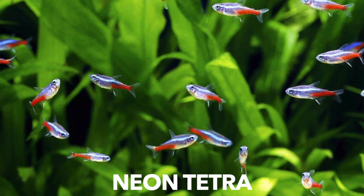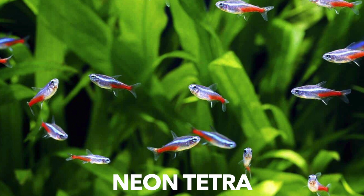So the first fish on my list of schooling fish is the neon tetra. The reason this guy is here is because of the way it looks. These guys are definitely schooling fish. They're a very small fish, staying under about 1 inch. They're commonly pretty cheap. They're one of the cooler fish on this list.